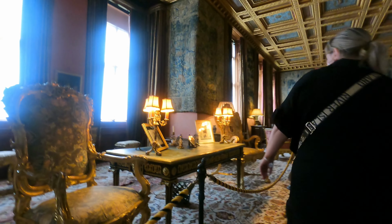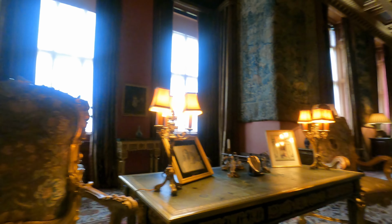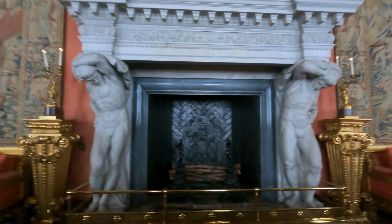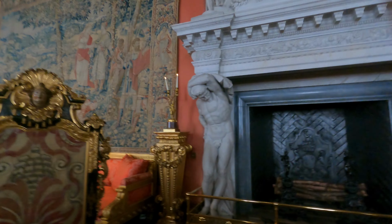Yeah, we can just walk straight through here. This is a copy of. I was lucky to go there last month, and I looked at all the things. Oh, copied, yeah. But in Italy they don't really.